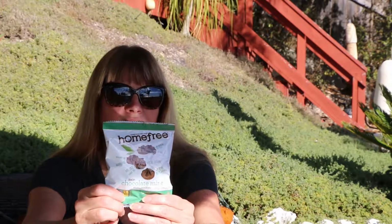Alright, what have we got here? Home Free chocolate mint mini cookies. Egg and dairy free, gluten free, nut free, peanut free, whole grain, nothing artificial, no soy, so very refreshing. Those look scrumptious.